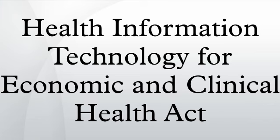The Washington Post reported the inclusion of as much as $36.5 billion in spending to create a nationwide network of electronic health records. At the time it was enacted, it was considered the most important piece of healthcare legislation to be passed in the last 20 to 30 years, and the foundation for healthcare reform.